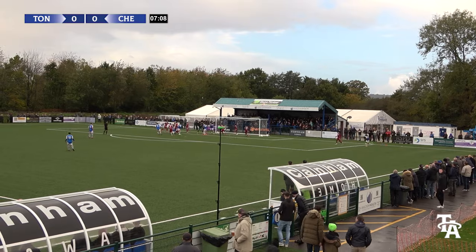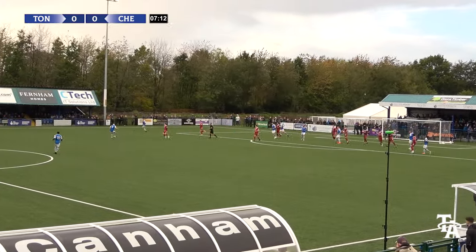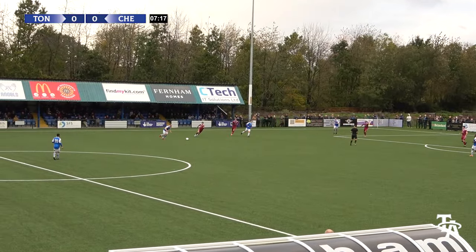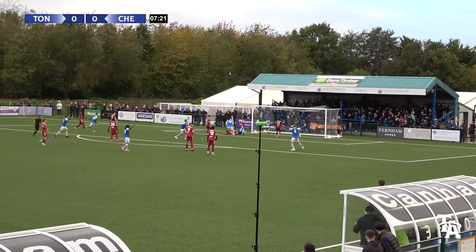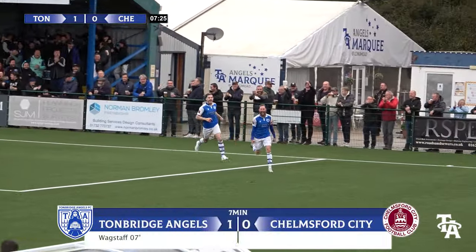Corner then, coming in from the right-hand side. Goalkeeper gets a hand to it, but it comes away to Jordan Higgs. Comes out to Shields on the left-hand side. Here's Higgs, getting a long-range effort in. That was on target. Scott Wagstaff scores. What a start for the Angels after only 7 minutes.